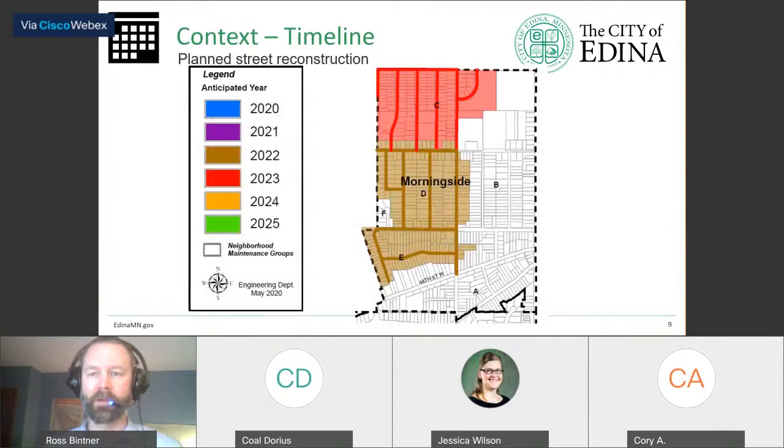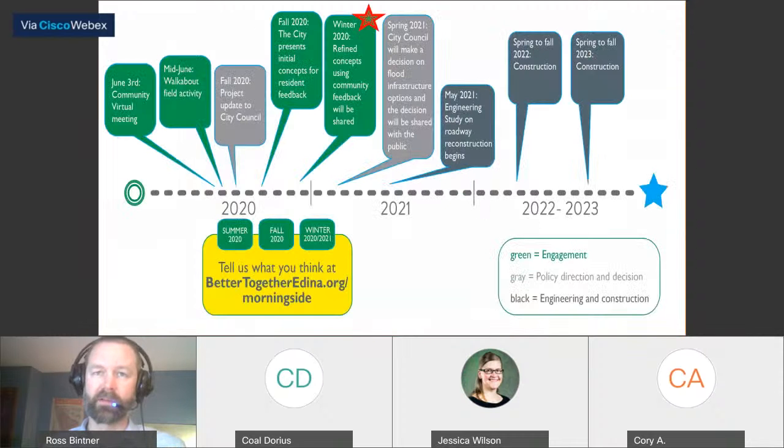Why now? Well, the Morningside neighborhood has two major street reconstructions, or neighborhood street reconstruction projects, planned in the 2022 and 2023 timeframe. And the time to think about new infrastructure is ahead of the planning process of those major street reconstructions. We're going to be finishing this planning process up, making some decisions and moving into design.